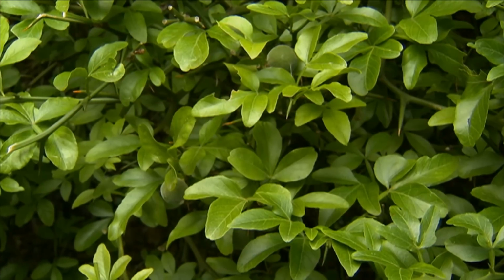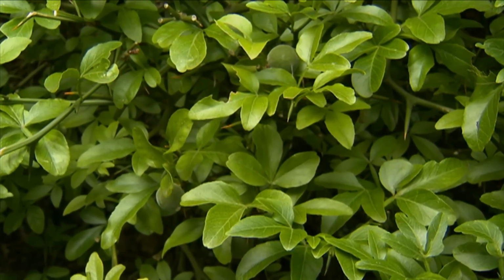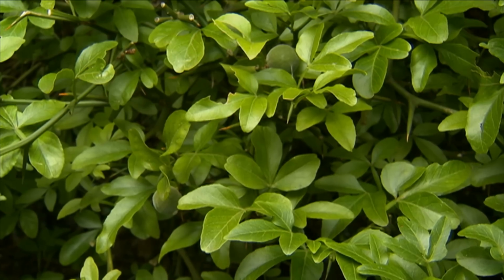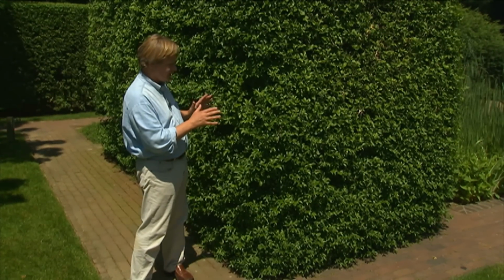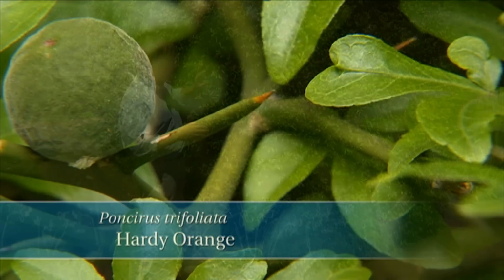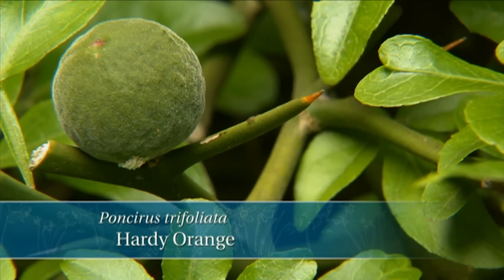Yes, it's a green hedge, but if you look closer, you'll see some little fruits on it, which will tell the story as to what this is. This is actually called hardy orange or trifoliate orange or a Poncirus. And if you look even closer, you'll see that it has some very long pernicious thorns.